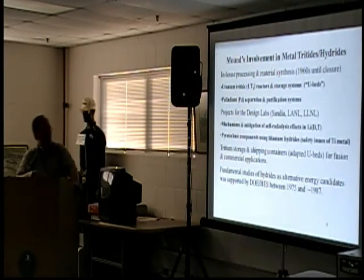Don, the next one. Okay, having given an overview, what was Mound's interest in metal tritides and hydrides? Well, certainly in-house processing and material synthesis. As far as I know, at least from the 60s up through closure, there were uranium tritide reactors and storage systems. These are U-beds for experiments, for preparing different materials, and palladium for separation and purification systems. So there was in-house use of tritide.